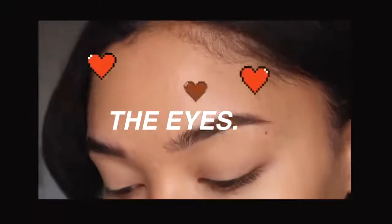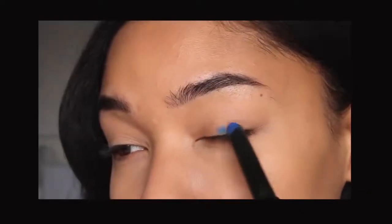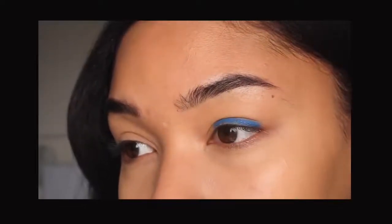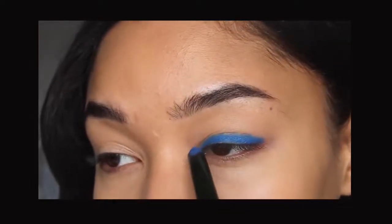Okay, moving on to the eyes. I only use one product for this whole look, and it is this shadow stick by Kiko in the shade 44. And this blue is so on trend at the moment, but I personally think of Sonic straight away when I see this electric blue, so I'm dedicating this look to him, okay, the main guy, the trendsetter.